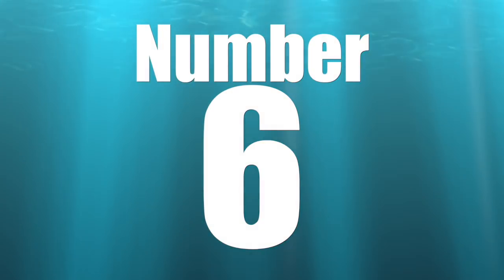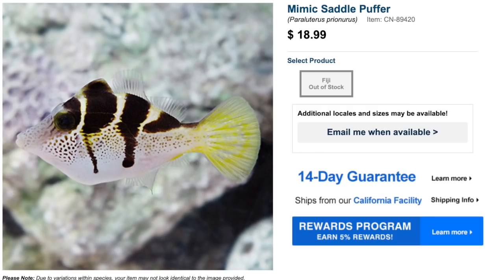Coming in at number 6 on our top 10 unusual saltwater fish is the mimic saddle pufferfish. Now, the interesting thing about this guy and what makes it incredibly unusual is that it is not a puffer. It is actually a filefish pretending to be a puffer. That's a pretty good thing to pretend to be, especially on the wild reefs.